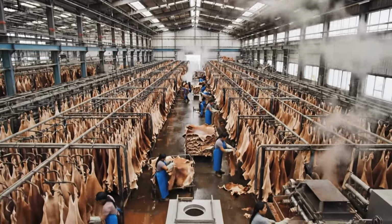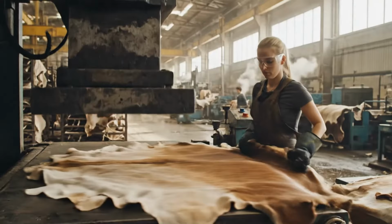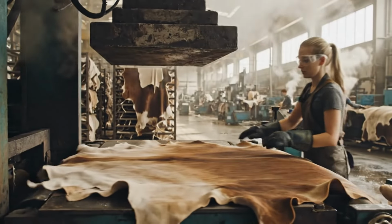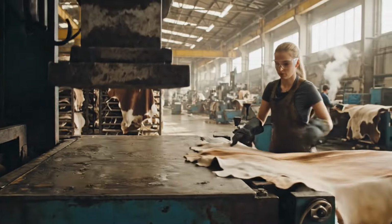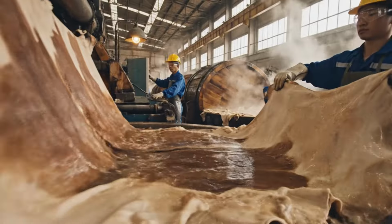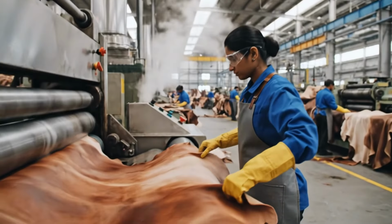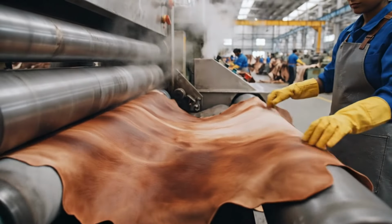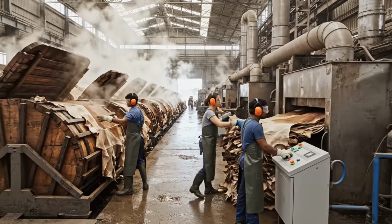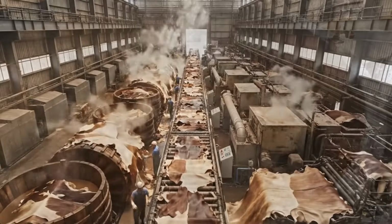This scene depicts step 114 of the leather production process. This scene depicts step 115 of the leather production process. This scene depicts step 33 of the leather production process. This scene depicts step 32 of the leather production process. This scene depicts step 31 of the leather production process.